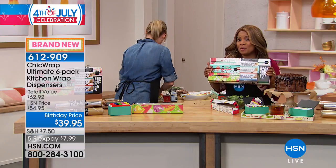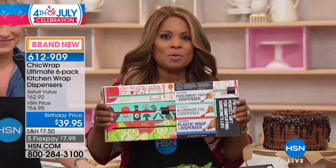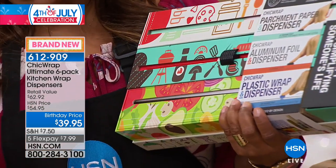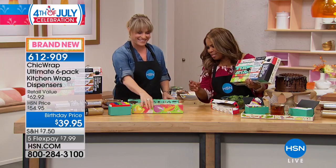Wow. Well, it is one of the buys of the day. We're offering it to you on five flexible payments. And did you see all the adorable prints on them? In the plastic, it has pictures of fruits and so pretty.